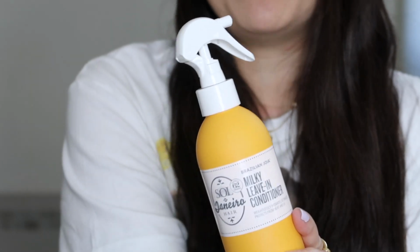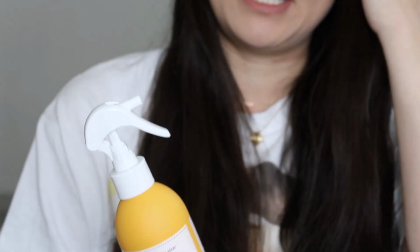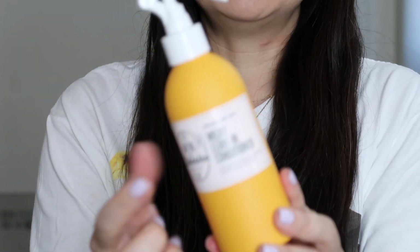I think I love the spray mechanism better on Color Wow. We will see how the performance is though, because that's the true test. So I will give these a go and at some point update you guys on what I think. But I'm excited to try this one out.